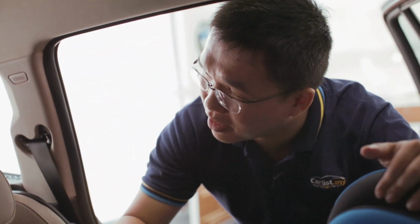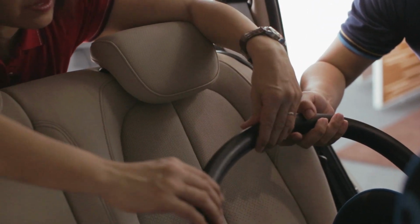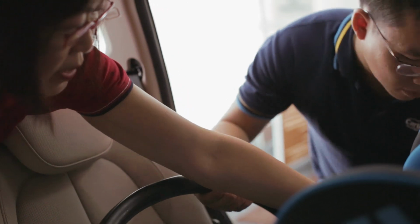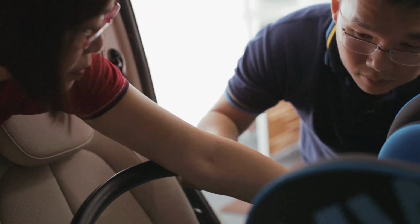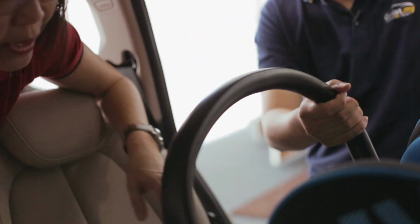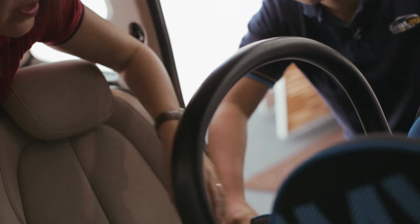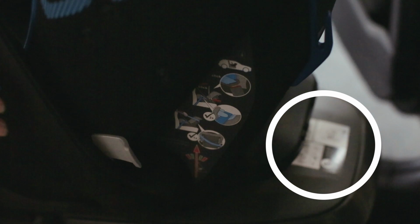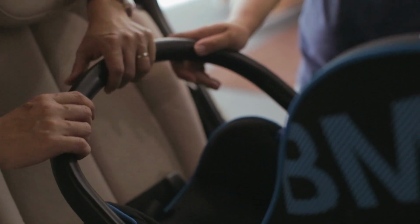What am I supposed to do with this handle? Okay, it's actually in the correct position right now. But parents often make the mistake because when they're carrying the baby, the handle is normally in this position. Right. Okay. So according to the manufacturer's instructions, which is on the base of the seat, right at the bottom, this handle has to be in front. Okay. Hear the click? Right. And it's locked this way.